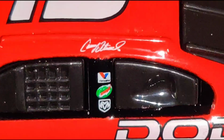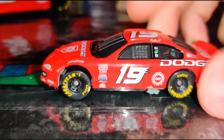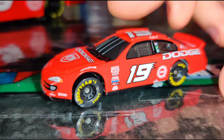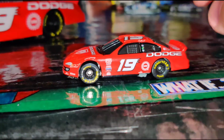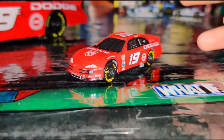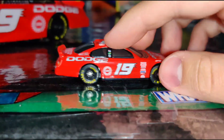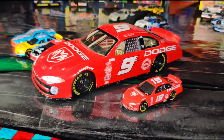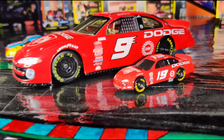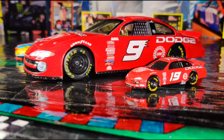Let's see, can I zoom in? Yeah, I cannot make that out at all. If you guys know, let me know in the comments down below, because I have no clue at all. But it looks really nice. I like it. I love the Dodge paint schemes. They're simple, yet great. It just gets the point across. Very, very good looking car. Compare it here with the Bill Elliott car. Looking pretty cool. And let's go ahead and move on to the next one.